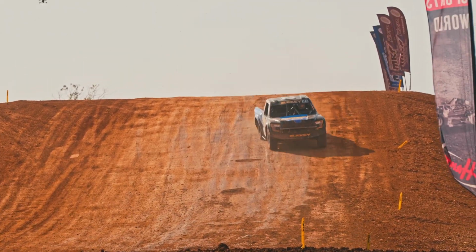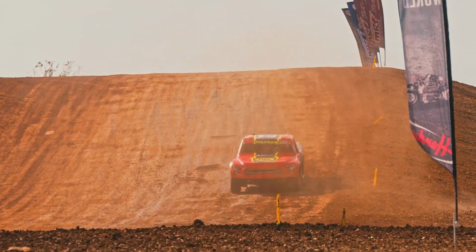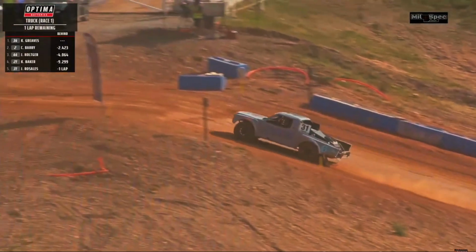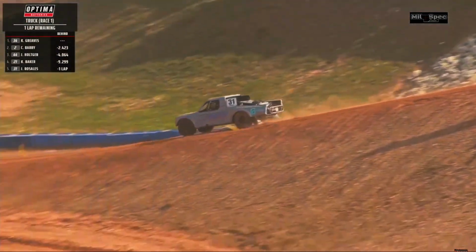Jacob Rosales has just a little bit of time to catch up, but Jacob Rosales is not behind Connor Berry just now. That was Johnny Holter behind him. There he is on the screen. The back end of his truck is shaking pretty bad. It's got a blown right rear and the tire is shredded.